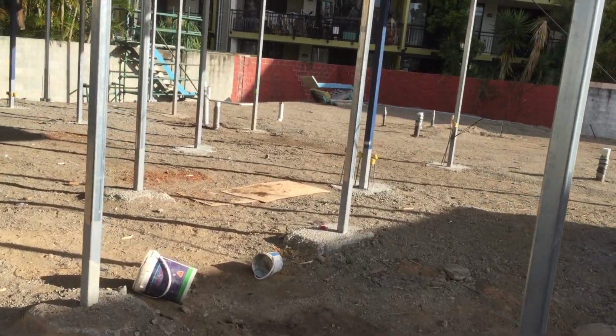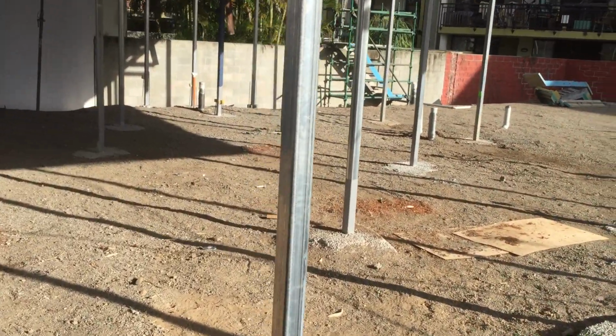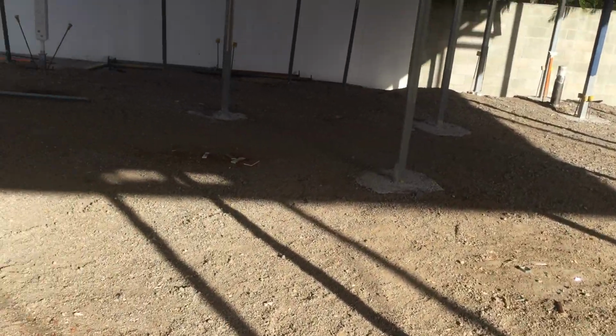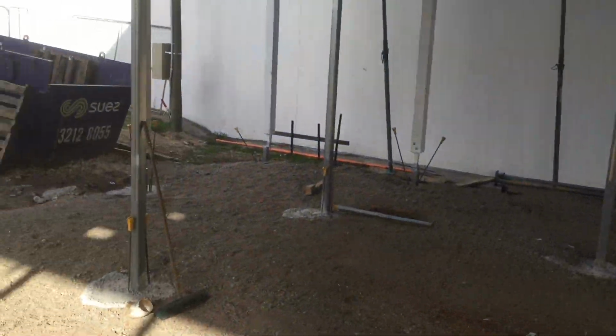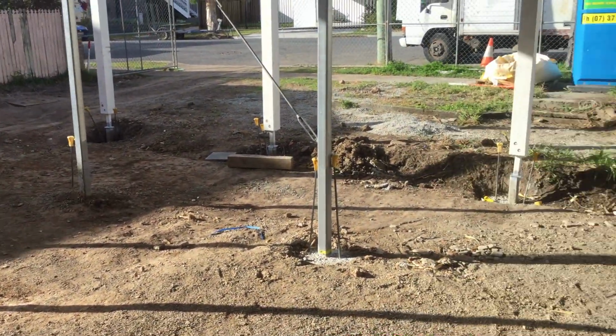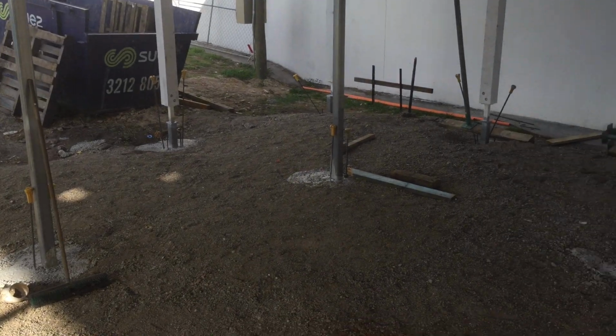And on Monday, this is Friday, so Monday, the concrete is in here and starts getting all this prepared for concrete. We'll be in here with him just to help him with the heights, make sure he knows where our heights are. And it's all done, all ready to go. Look at that.